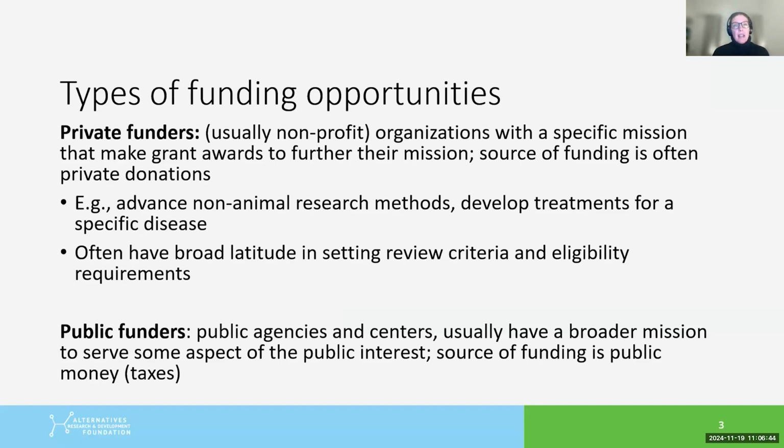So one example is advancing non-animal research methods. That is actually the mission of our organization and our grant program. And so that's how we focus our programs. Other organizations are more disease condition driven groups. So their focus might be to develop treatments for a specific disease. Private funders often have really broad latitude in how they set the review criteria and the eligibility requirements for their programs. So they can really craft the program in a way that gets them the kind of research that they want.